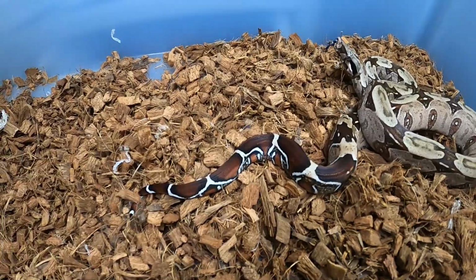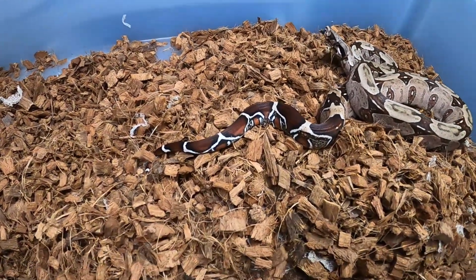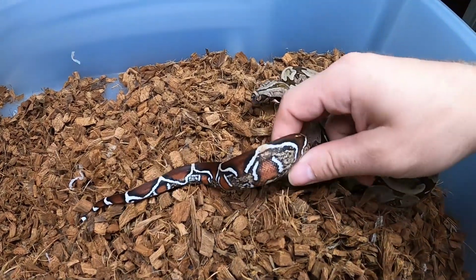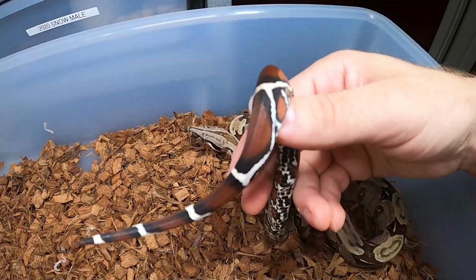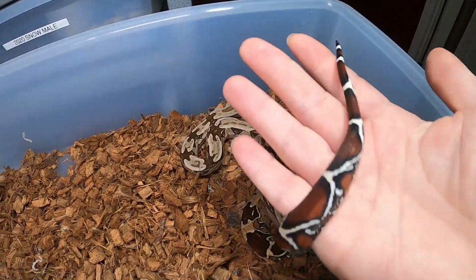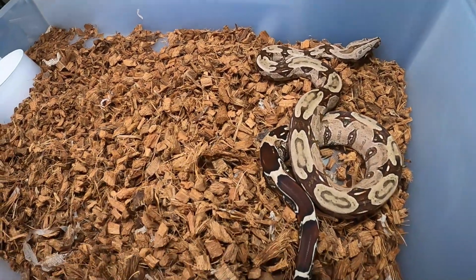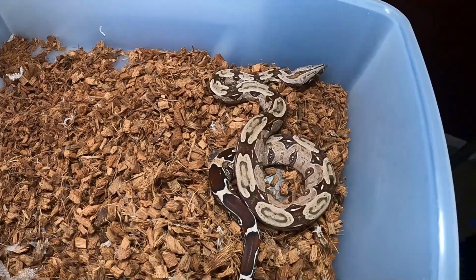Now as they get older, their tails don't dull out. They just stay brighter and brighter. Nice bright whites, bright blacks on her. And I just think this is a really good example of a Guyana redtail that anybody can buy at a pet store. It's not one of the fancy ones.